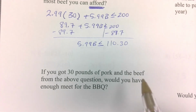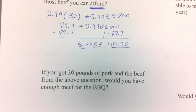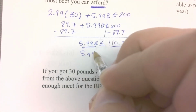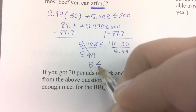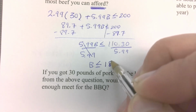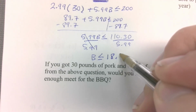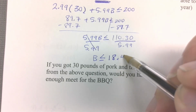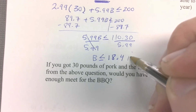Not enough is a very Texan answer. But give me a number. Quantify that. You're pretty close for estimating in your head. 18. 18 what? Give me a decimal, the first decimal. I got 18.4. Did you divide by 5.99? I just plugged in numbers until I got it. Gotcha. You should have done 110.30 divided by 5.99. This is how many pounds of beef I could get.